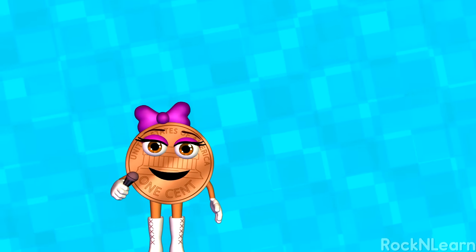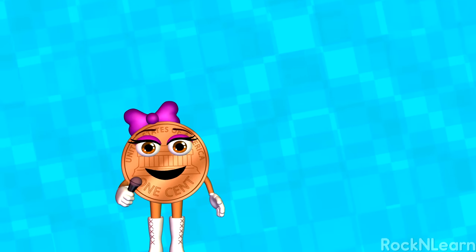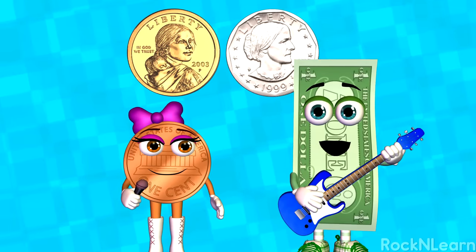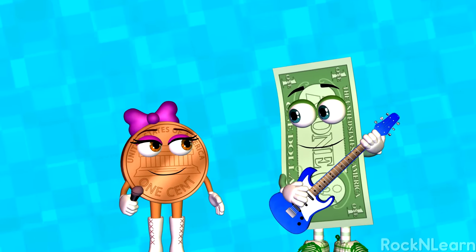The next coins are the dollar coins. We have the Sacagawea coin and the Susan B. Anthony coin. Each is worth $1, just like the presidential dollar coins.